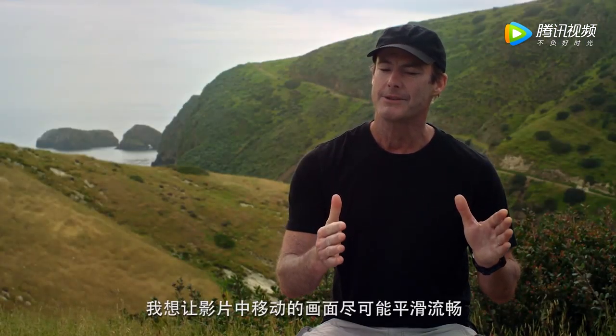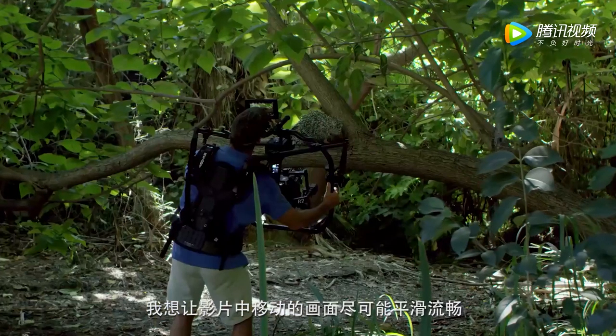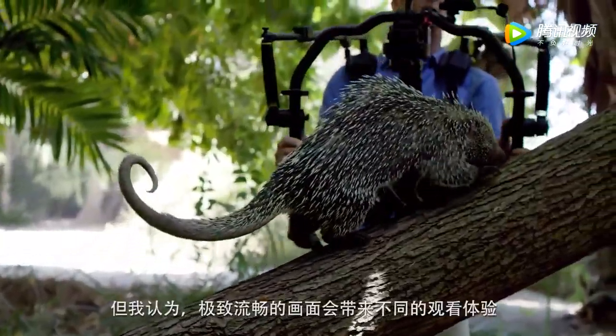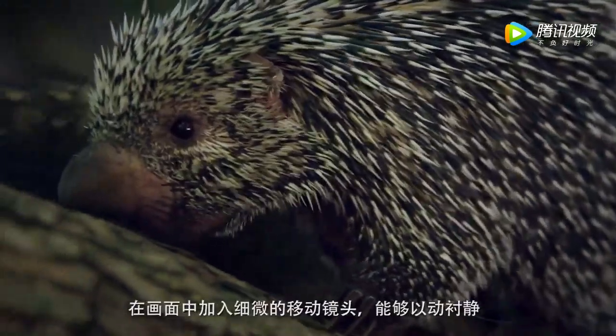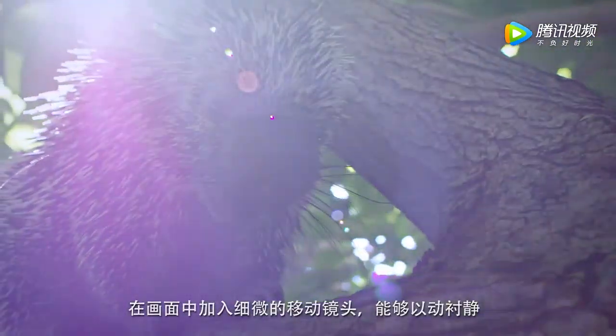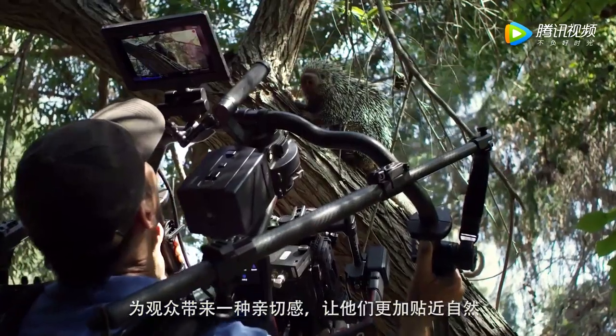If you can have smooth movements that maybe the viewer is not necessarily really conscious of, I believe it does make a difference, and I think that it really does bring that scene closer to home if you have a bit of movement in the scene.